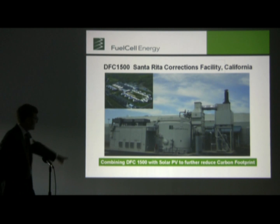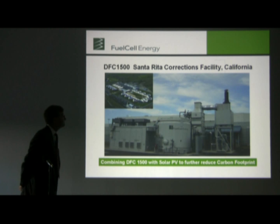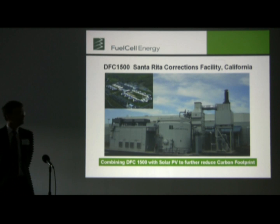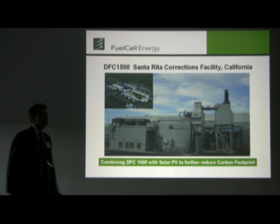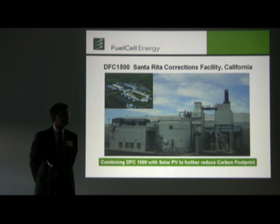Next. And then another one that we've got that's a very interesting play is this one. It's the Santa Rita Correctional Facility out in Dublin, California. They started out, you can see the pictures on the top, you see sort of the shiny surfaces there. They put solar PV on the tops of all the places that they could. Their goal was they wanted to not buy power from the utility. They wanted to be completely self-power contained, and they wanted to be green. So they put in about a megawatt worth of solar on there and started running out of surfaces and places to put the solar. So they wanted to do something to reduce their carbon footprint even further.